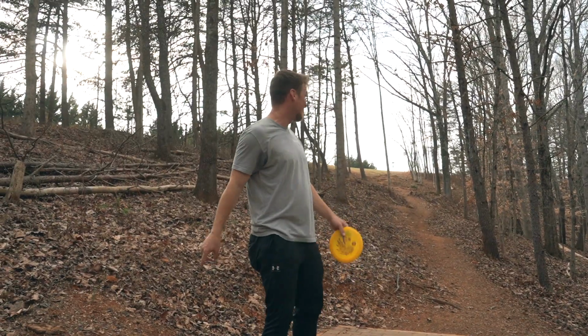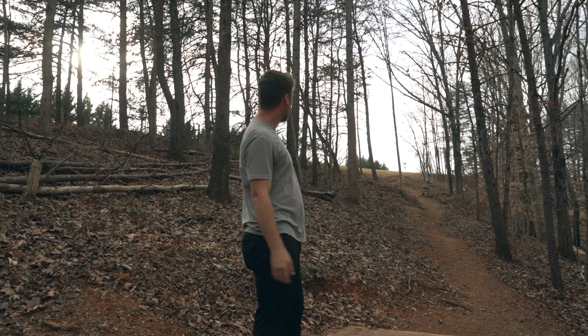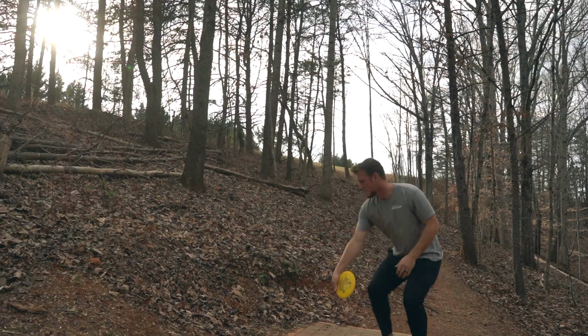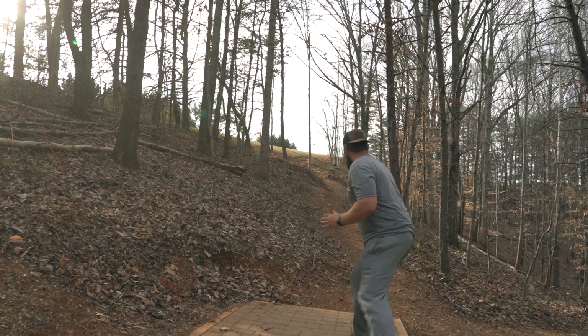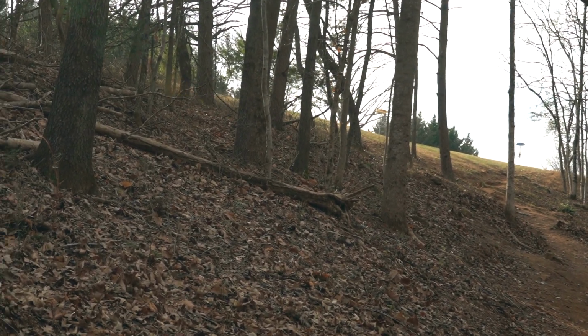So it's 190 feet, but it is straight uphill, a lot of trees, a lot of danger. It's an ace run if you can kind of hyzer it, but like I said, got to get away up there. Ooh. Yes, sir.